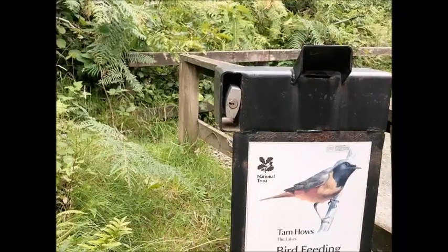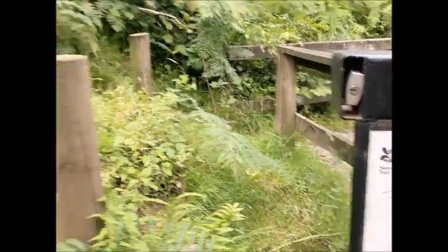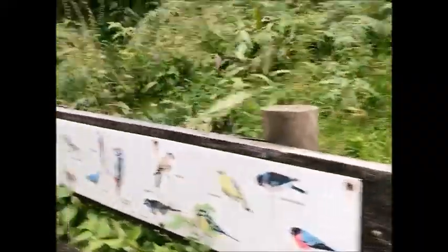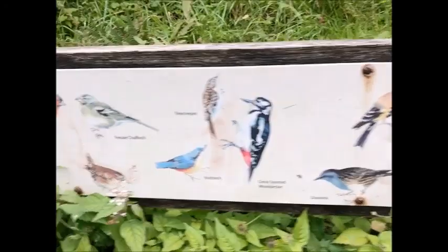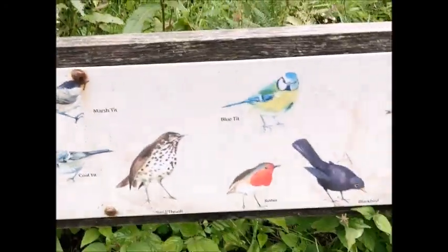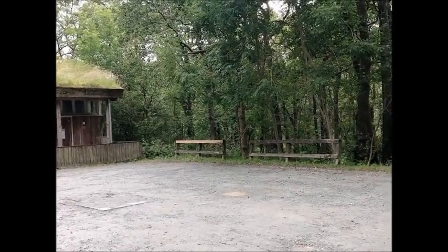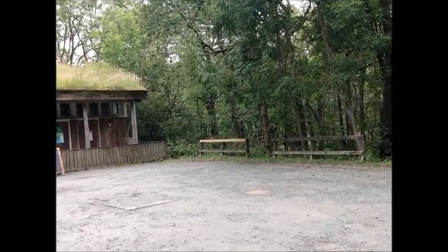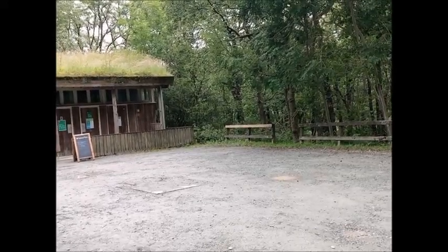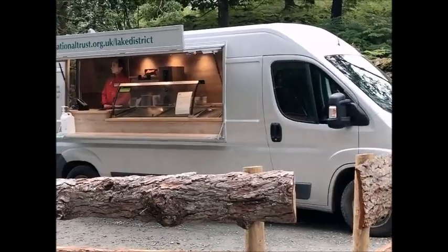This is where you can watch birds feeding. These are some birds. Last time we saw a red squirrel. Usually there's lots of activities, but because of lockdown, there's not any on at the moment. You can usually get ice cream and food here.